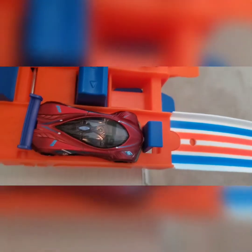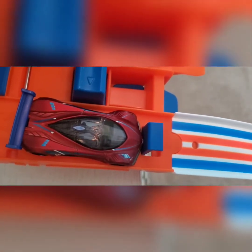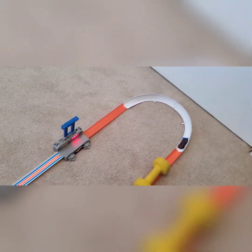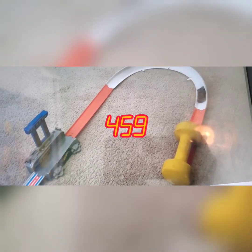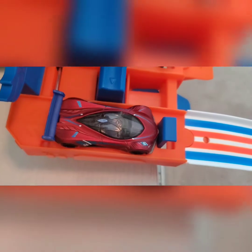Mazda Fluor is ready to set a top speed to break the top 15 or even break number 1. Let's find out what it can do in run number 1. On your marks, get set, go. A 459 in run number 1. Let's see run number 2. On your marks, get set, go.